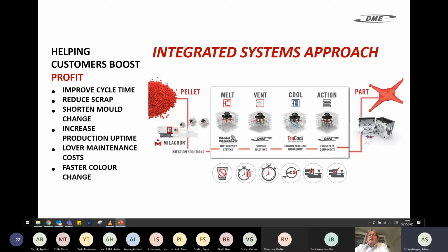So where are we in our organization and what is our goal? Our goal is really to help our customers become even more successful and boost our customers, I would say, at the bottom line, to make more money. And how can we do that in the total process? We can do that in helping you in improving your cycle times. We can do that in reducing together your scrap. We can do that in making sure that your machine is running as long as possible and you don't lose valuable time in downtime, so shorten mold changes. We also look at opportunities in increasing your production uptime. And of course, the more we can minimize your maintenance costs, the better that is.